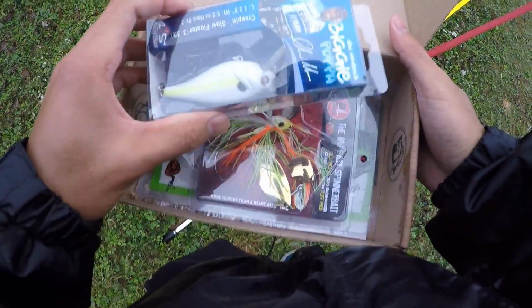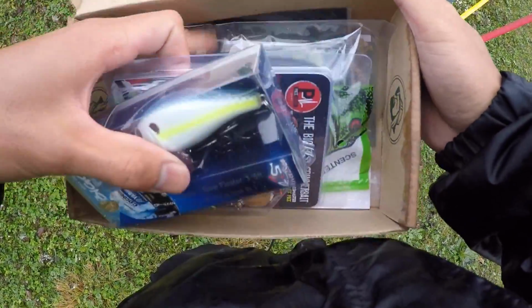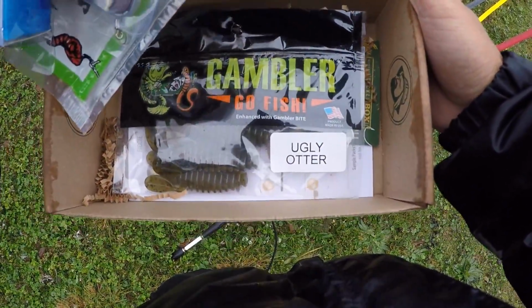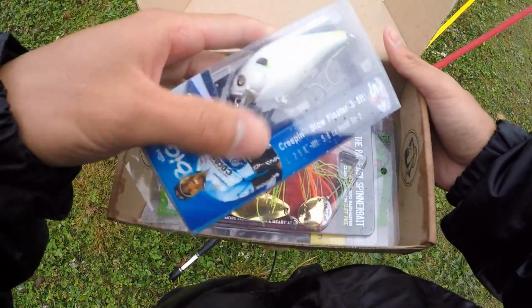All right, nice looking crankbait here. Square bill, spinnerbait, plastic worm, gambler, ugly otter. All right, looks like a good box. Let's get started. I'm gonna start with the square bill.